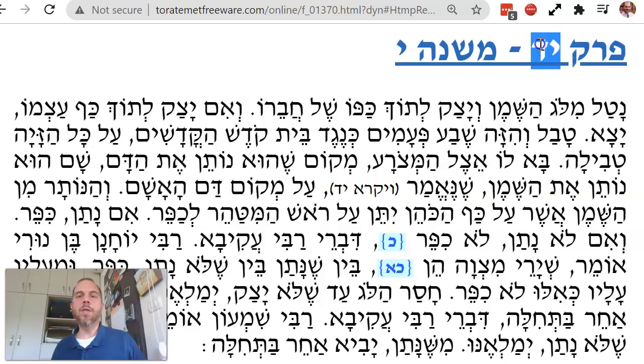Right, we're in Negaim Perek Yud Daled, Mishnah Yud. The 10th Mishnah in the 14th chapter of Masechet Negaim. We're continuing to talk about the process of the Metzora, the purification. He's in the Beit HaMikdash and he's doing his korbanos.